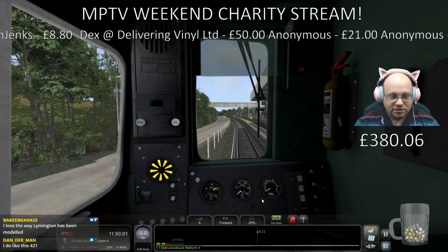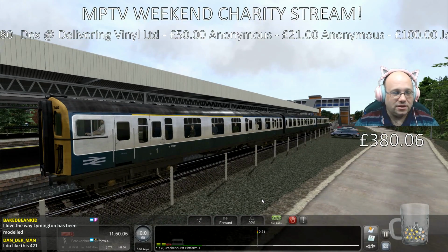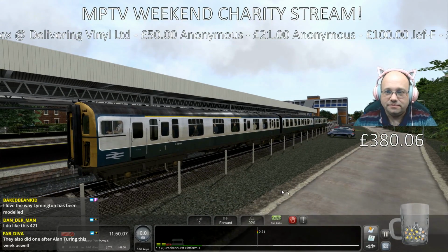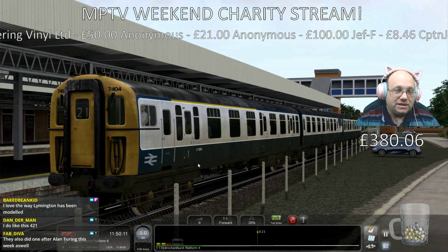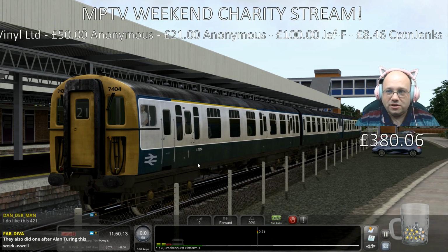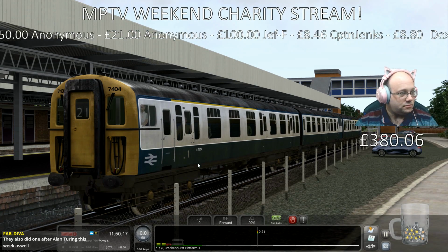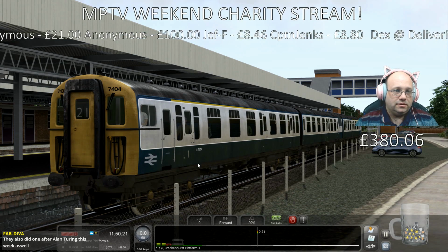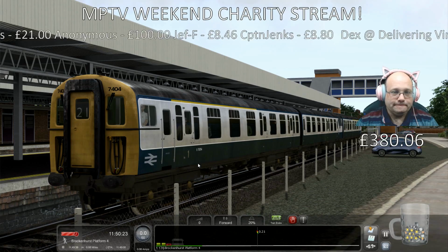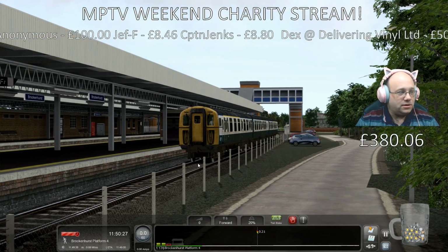Yeah, I like this 41 as well. My favourite 41, for reasons of supreme bias, is the Southern 4-sig. I didn't make the train. I didn't make the livery, but I did set the train up and write the scenarios and release the pack. So, a bit biased on that one. Oh, double Crompton light.